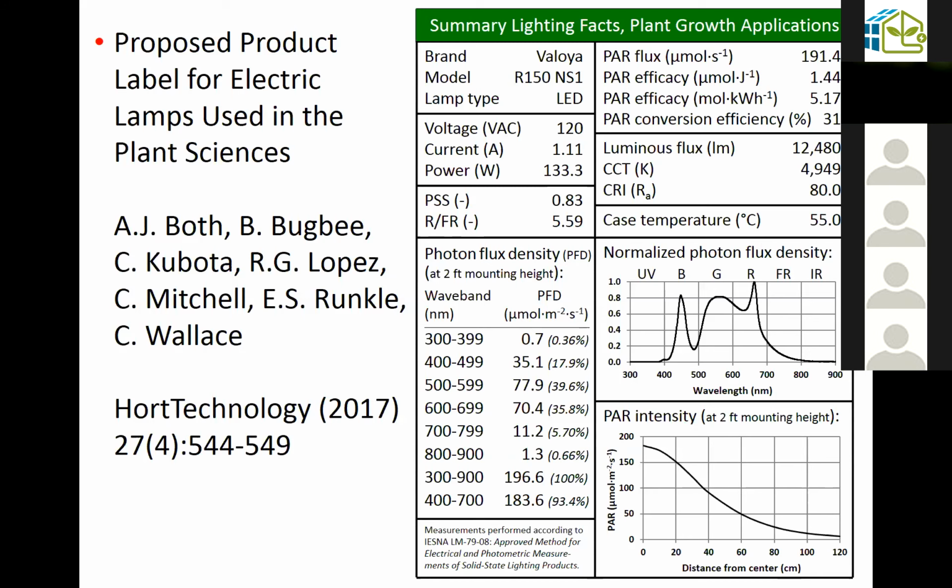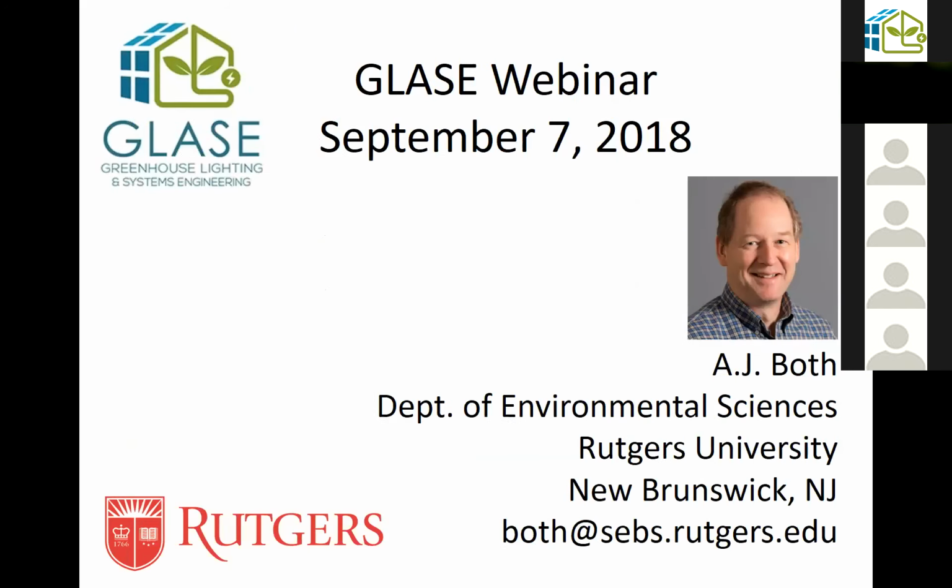We quickly recognized that there wasn't anything independent out there that growers could use to evaluate lamps from different manufacturers. So we set out to come up with what we hope is a comprehensive yet not too complicated label that we hope will be used by the industry in the future to provide information to users about what a particular product produces in terms of output, in terms of electrical efficiency, et cetera, et cetera.